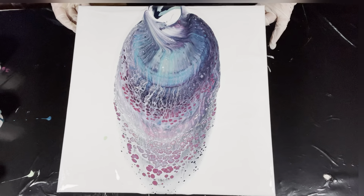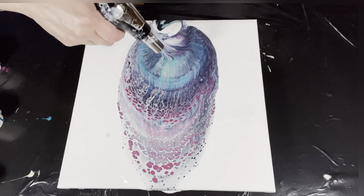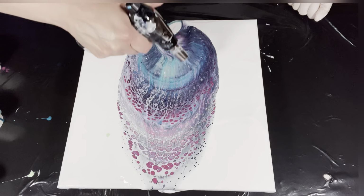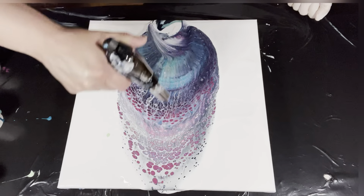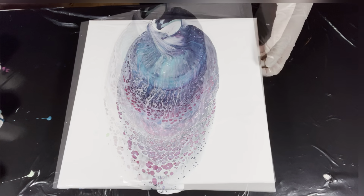Good. See some more bubbles. Hold on a second. Yeah, I see a bubble over here. Yeah. Did all those bubbles pop? But not too much. Not too much. Okay, no. I'm not gonna burn it.